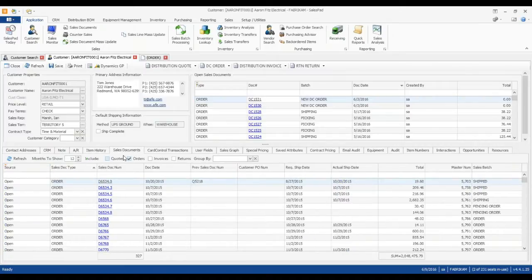So that's the same thing for the sales document. If you want to track how many orders I've had with this customer, or how many times I've quoted the customer versus how many times they've placed an order with me, that kind of stuff. Same idea, but looking at sales documents.